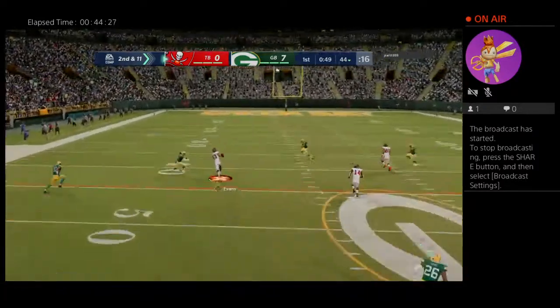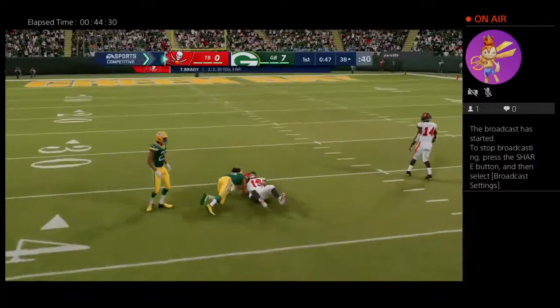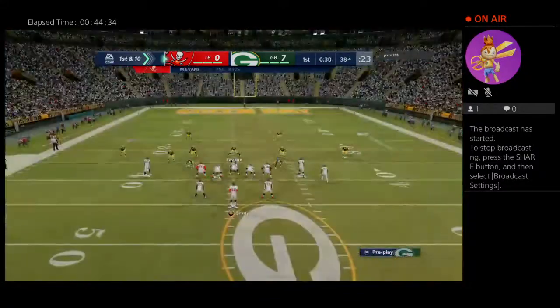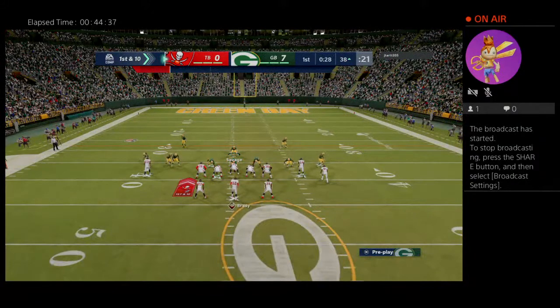On 2nd and 11 now. Brady. It's caught by Mike Evans. And this is going to result in another first down as the tackle's made at the Packers' 38-yard line. On the play. And a Buccaneer first down.